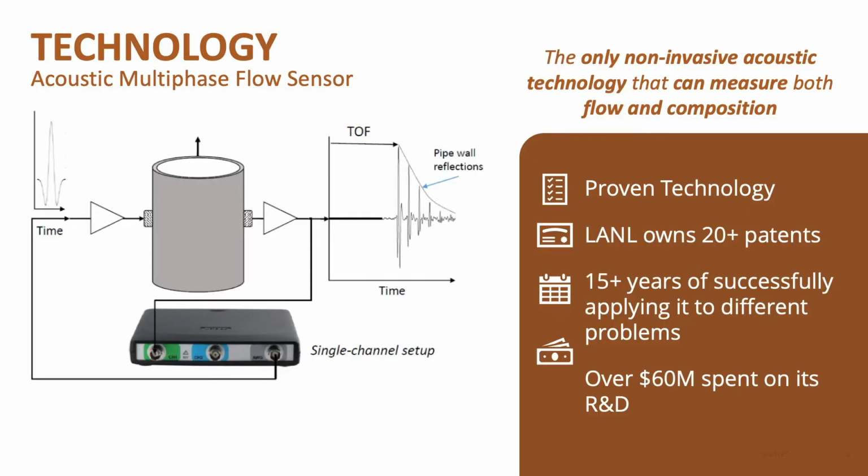The technology is called an acoustic multi-phase flow sensor that doesn't necessarily need flow in order to work. It can work on static or flowing liquids, and it works by having ultrasonic sensors on either side of the pipe or vessel. We use a carefully architected acoustic burst through one end, which travels through both the vessel as well as the liquid contained within and is received on the other side. Through quite a bit of signal processing, we can extract many different physical parameters which can be used to determine both the flow as well as the composition of what's inside.